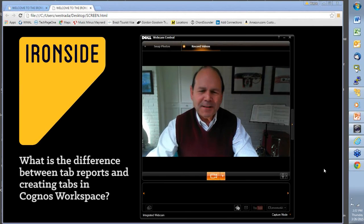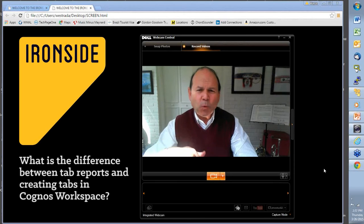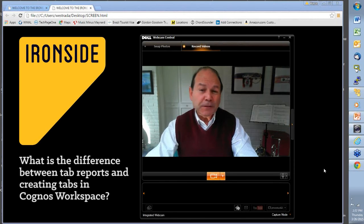What is the difference between tab reports and creating tabs in Cognos Workspace? Is there a reason to use one over the other? Yeah, one of the axioms of programming is using the right tool for the job. And when you have Workspace, you can have different data containers from different packages. And whether you're using that new icon or dragging over a value prompt filter, you can interact with both of them on the same screen, which is really, really nice.